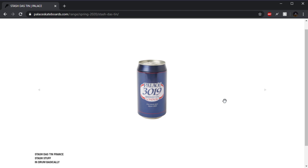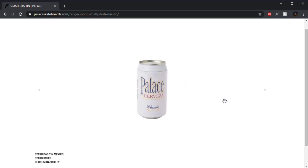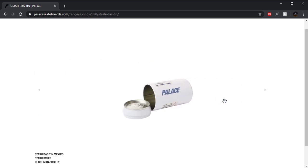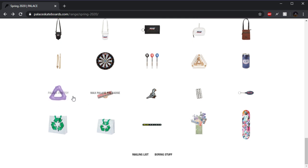last year, and I really like them. I'm not crazy about some of the pieces they've put them on, but I think it's really cool, the designs they came up with. You know, like here's the Mexican beer, like Palace Cerveza, like some Modelo or something like that, and you got the German beer, the lager, and then just kind of the US, like some Bud Light or something. So I think those are cool, but they're stash cans, you know, hide whatever in there.